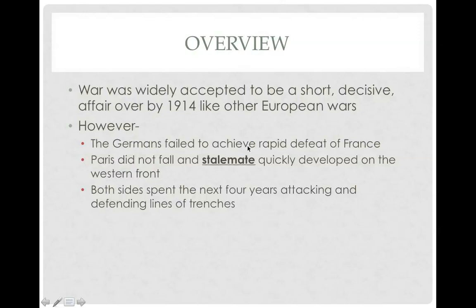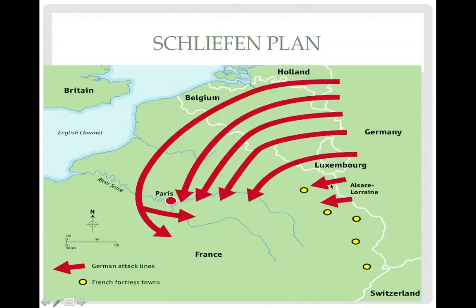The Germans failed to achieve rapid defeat of France, as outlined in the Schlieffen Plan, as we've talked about. And this is going to cause Paris not to fall, and a stalemate is quickly going to develop. And this whole idea of trench warfare, this new form of fighting, is going to help to fuel the war to last longer than what was anticipated. Here you see a map of the Schlieffen Plan, which I was just referencing.